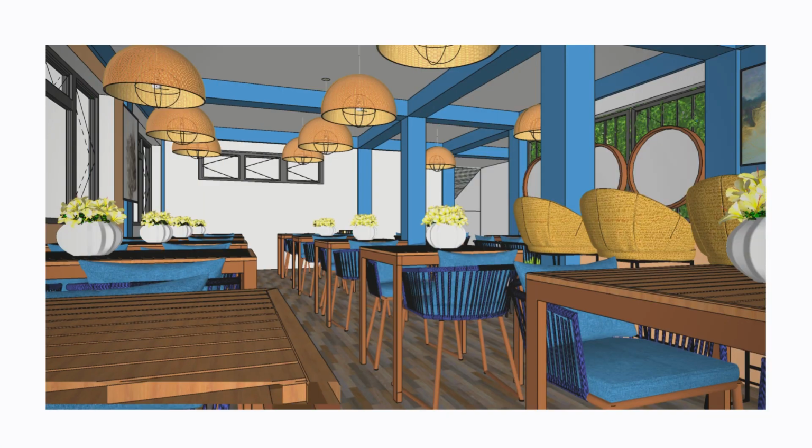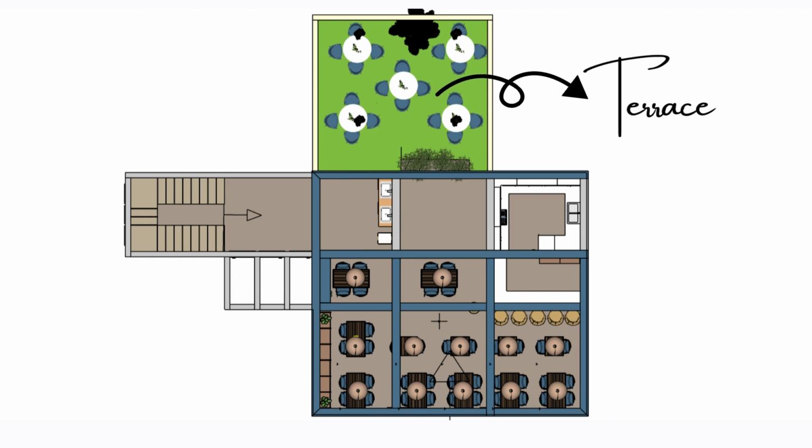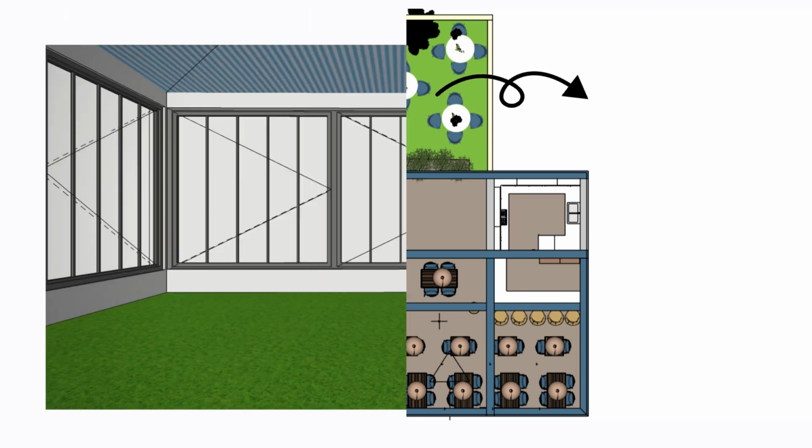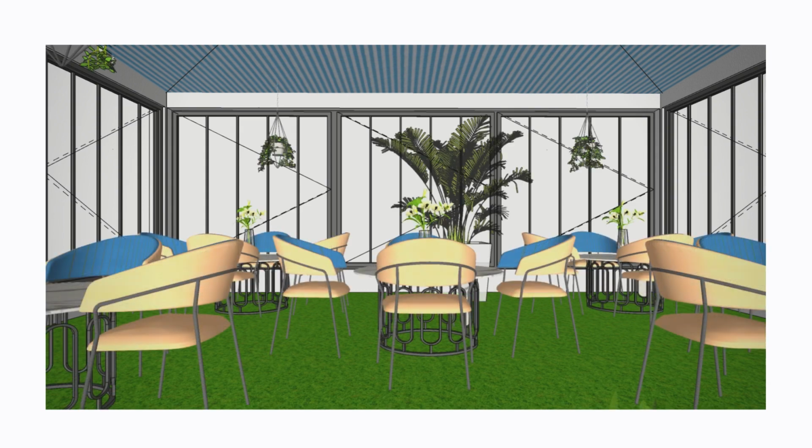To incorporate the client's wishes, we added lean bookshelves for the client's collections at the farthest end of the space. For the outdoor terrace area, we opted for a green theme with an artificial grass carpet for the flooring. We added round dining seats to the area, and accessorized with potted plants.